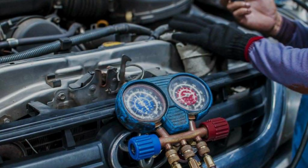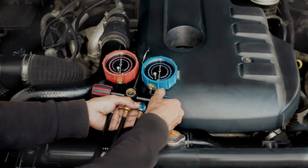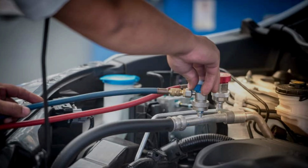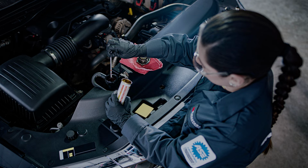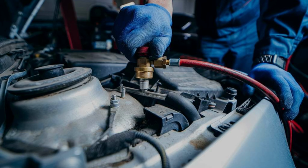Next, you might notice that your AC isn't as cold as it used to be. This can be tricky to diagnose because there are several reasons your AC might not be cooling effectively, but low oil in the compressor is definitely one of them. The oil helps keep the compressor's internal components cool, and without it, the compressor can overheat and fail to compress the refrigerant effectively. So, if you're cranking up the AC and still sweating, it might be time to check your oil levels.